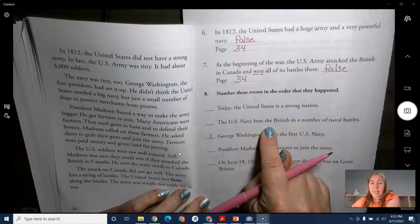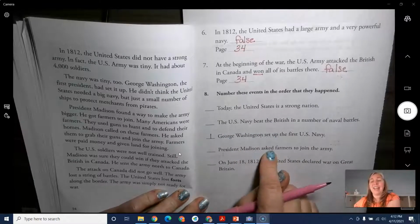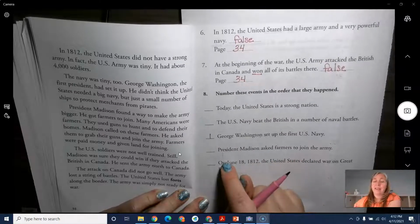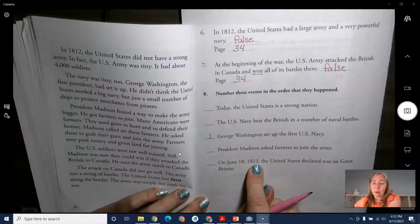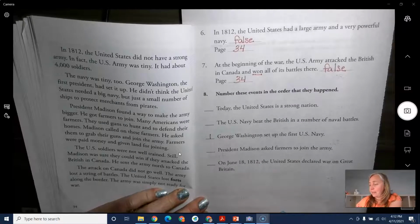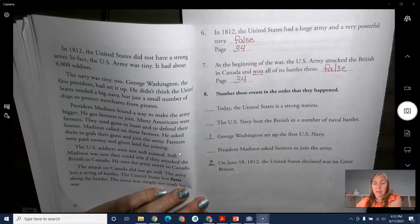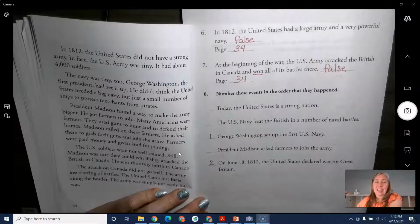So let's see, the U.S. Navy beat the British in a number of battles. President Madison asked farmers to join the army, and on June 18th, 1812, the United States declared war on Great Britain. Which one do you think comes next? The one that comes next is going to be declaring war. They declare war. Okay?